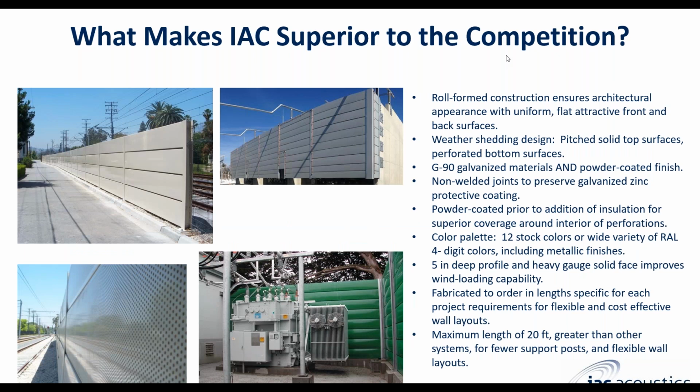IAC's barriers are roll formed. We create the barrier panels at our factory directly, so we have the ability to manufacture panels all the way up to 20 feet long, and we can paint them. We can paint them in-house actually for systems that are 12 feet long. For any panels bigger than that, we have them electrostatically painted, but we're able to do that.